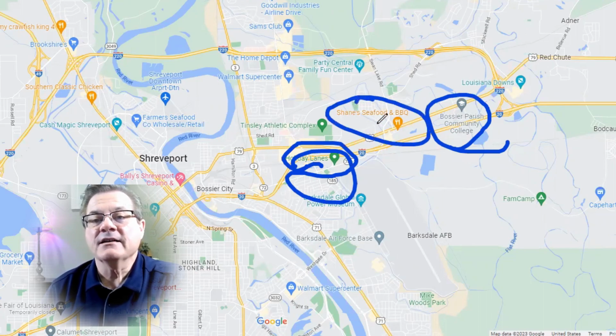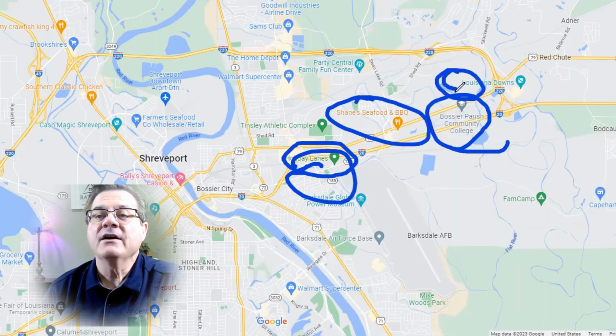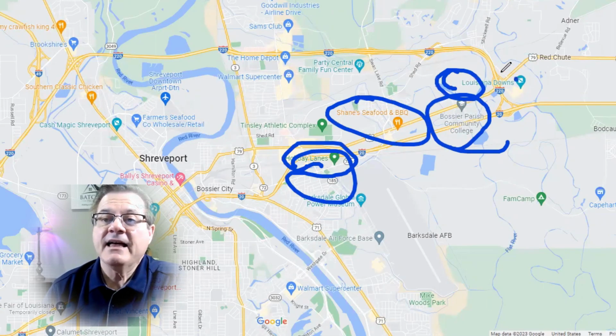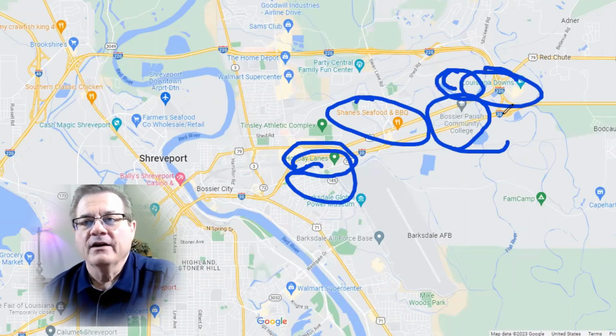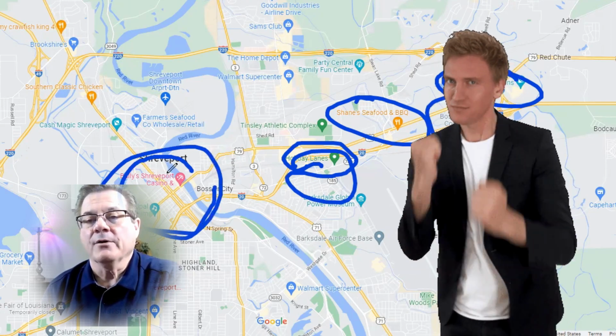Shane's seafood and barbecue is awesome. And then right over in here, we have Silver Star Barbecue, which is probably the one that everybody thinks about, is excellent also. So there's Louisiana Downs. We have horse racing there. We also have a casino there, and the other casinos are mainly right here in this downtown Shreveport area, right off of the Red River.